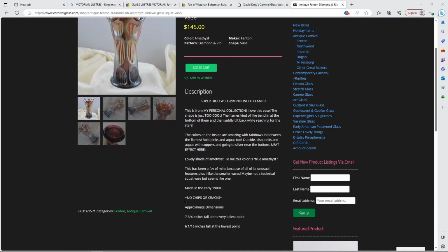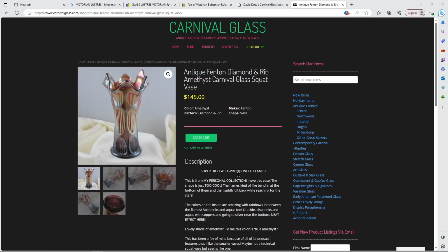But anyway, he does include dates for a lot of his stuff on here, and he says made in the early 1900s. So you know, it's probably about 100 years old or so. The design might even be older. But anyway, there you go. It is Fenton Diamond and Rib, that pattern.